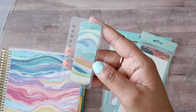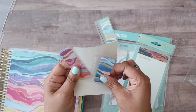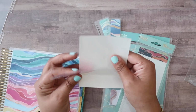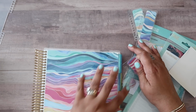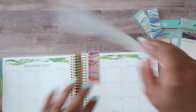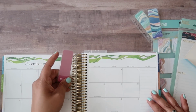I'm trying to get my camera to focus on this, but it can be hard with clear items. So there's that one. And then you have this blue, and they are stuck there on the packaging, but there's this blue color that I love a lot. I really do. And then you have this one with more of the pinks and the purples. And these are great to sort of mark maybe your month page and then have your other bookmark on your week page if you wanted to. That way you knew exactly where you were in each part of your planner. And then the back is just a solid color.